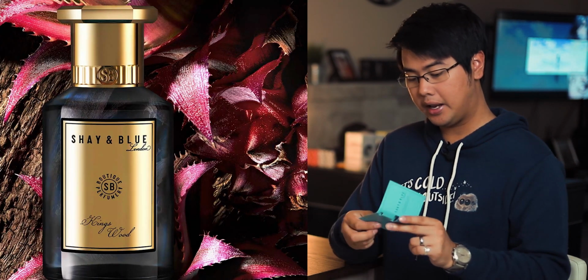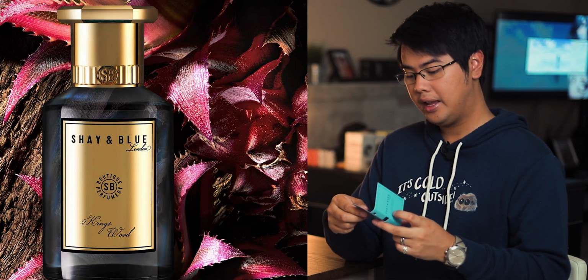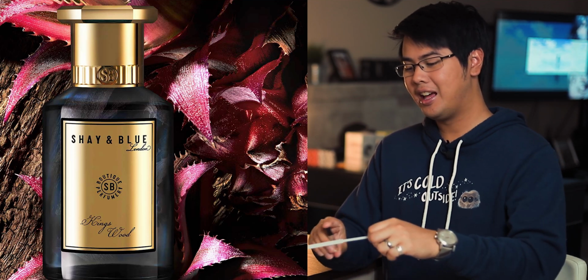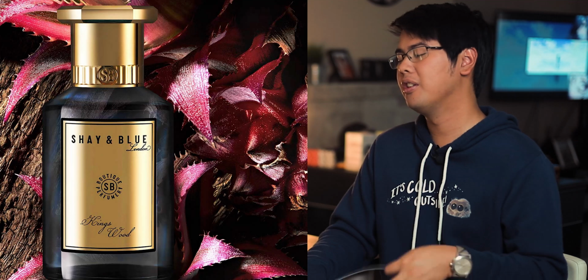All right, next one here, we have Kingswood. Kingswood has the notes of pineapple, fern leaves, Sichuan pepper, leather, and English oak. Aventus ruined everything, dude. Any fragrance with the note of pineapple now has to remind everyone of Aventus. Like, oh no, it's gonna be an Aventus clone. Oh no.